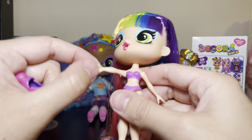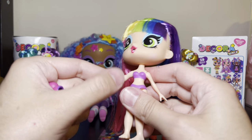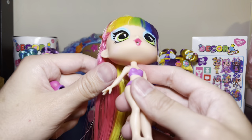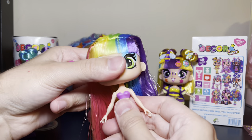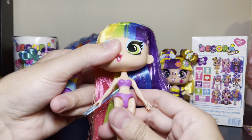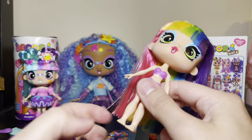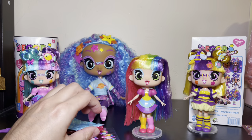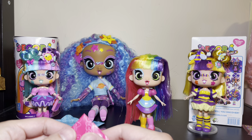The arms do not seem to be connected, and they have like a full 360 rotation at the shoulder. And then the head swivels. You can't really do any head tilt. It's more just like a swivel. So yeah, that is the articulation. And now I will continue struggling to put this dress on. Okay. The dress is on. It was a struggle, but we got there.